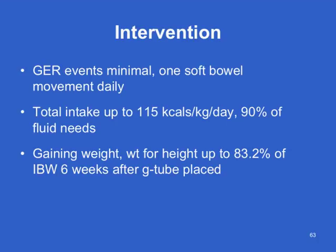So you can see that switching to a predominantly whey peptide-based formula for G-tube feeding significantly improved this child's calorie intake, fluid intake, tolerance to feedings, and bowel movement regimen, which ultimately impacted an improvement in this child's growth as well as her quality of life and the family's quality of life. And the child continues to explore a good variety of feedings orally, but the G-tube has really taken off the stress that used to be evident at every meal. So she's really thriving now.